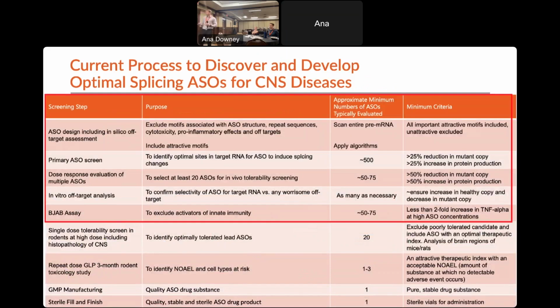So here you can see, we screen over 500 compounds initially, and to be fair, we probably screen initially 1,000, but those all get reduced in silico. So by the time the algorithm has removed any potential complicating sequences that might cause off-target effects or might not be suitable for the condition, they're removed, and we're generally left with about 500. We'll test them in the cells in a high throughput manner, and hopefully we'll get 50 to 75 hits that are able to manipulate that transcript ratio.